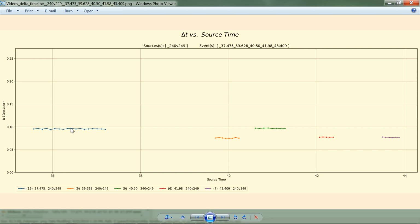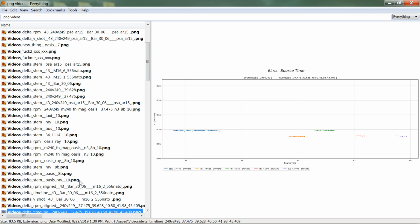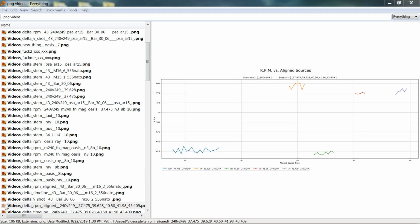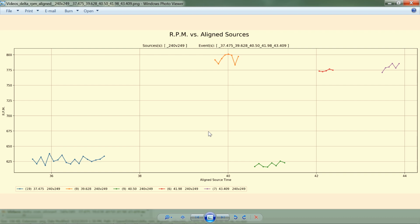And you can see here that it's very clear that there was one gun fired three rounds and another fired two, and they're separated by approximately 0.04 or 40 milliseconds in the interval between the shots, which would equate to a couple hundred RPM. And in fact, if we go over here and we look at the one that shows it as RPM, here's the same information, but displayed in RPM.